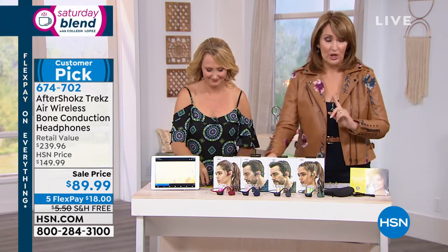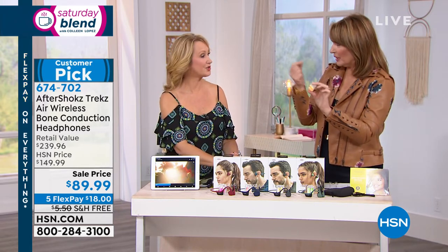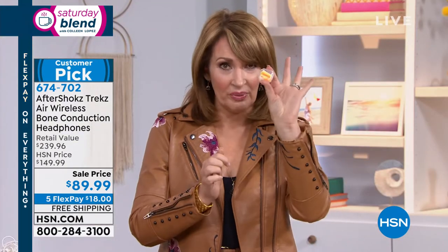Now, if you do want to plug your ears, if you want to block out the world, you get your little earplugs. And they're really cushiony and plush. So if you're on an airplane or you just don't want to hear what's going on around you, you get your earplugs also included. So that's part of this. But I hope you'll try them. I think you will love them.